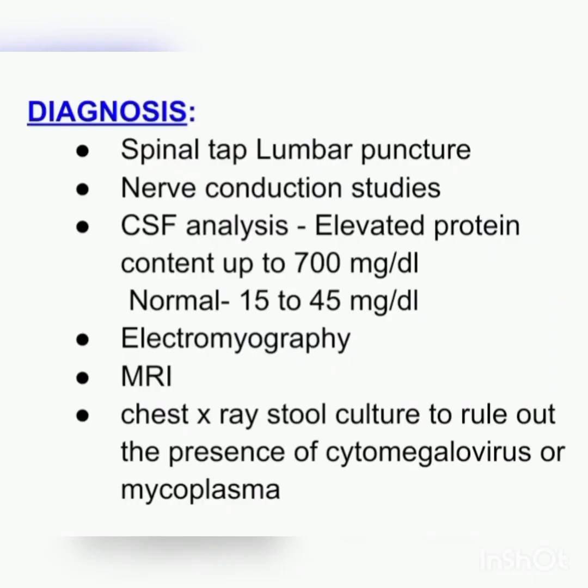The next one is diagnosis. GBS is diagnosed by first, spinal tap or lumbar puncture, second, nerve conduction studies, third, CSF analysis. In this, elevated protein content is up to 700 mg per deciliter. The normal value of CSF analysis is 15 to 45 mg per dl. Then fourth, electromyography, fifth, MRI, sixth, chest X-ray, and stool culture to rule out the presence of cytomegalovirus or mycoplasma.